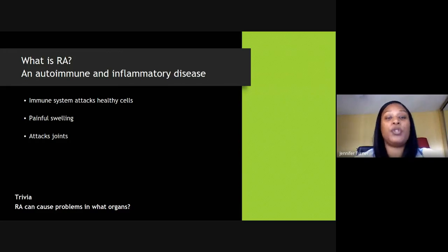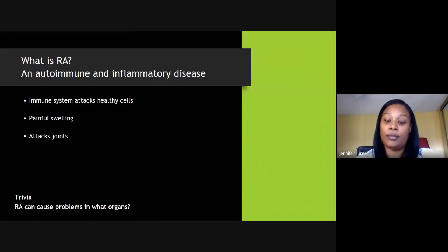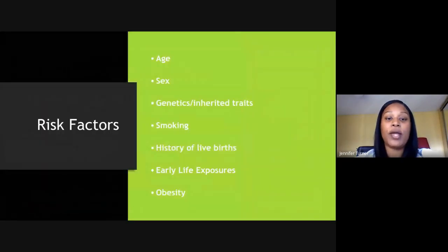The common joints affected by RA are your hands, your wrists, your knees. But RA can also affect the lungs, the heart, and the eyes as well. Your risk factors go as follows: your age, your sex, genetics, inherited traits, smoking, history of live births, early life exposures, and obesity.